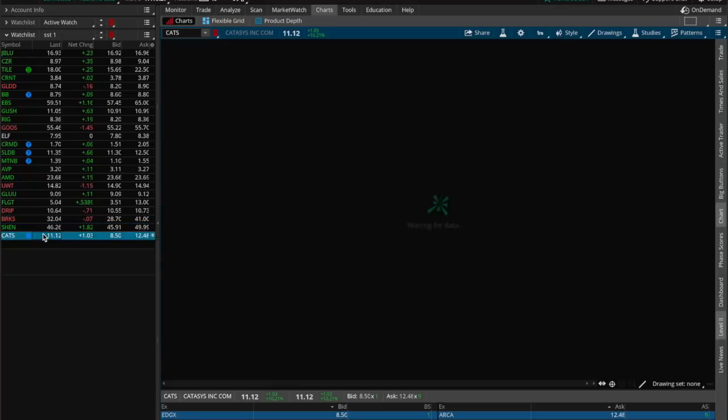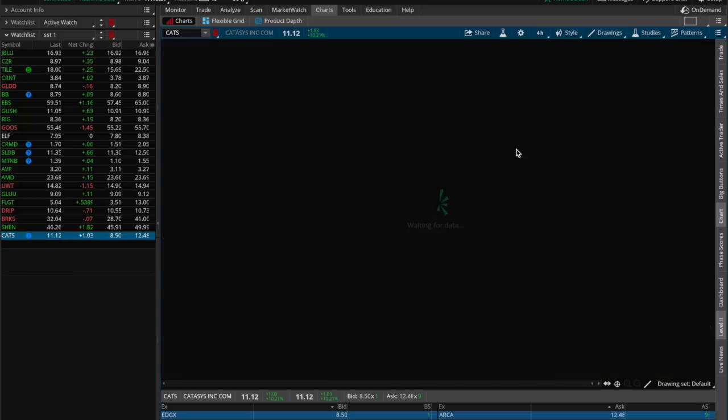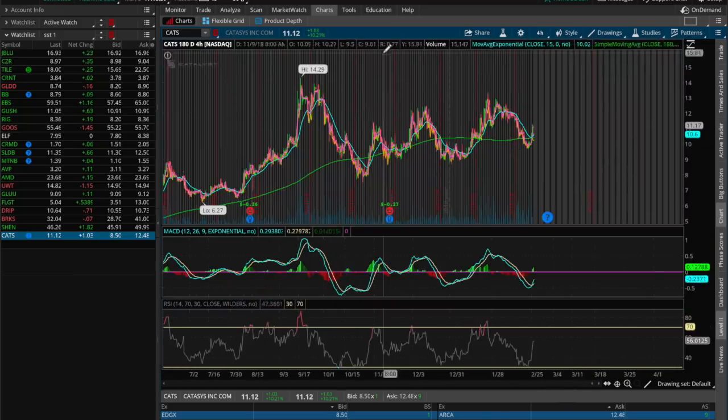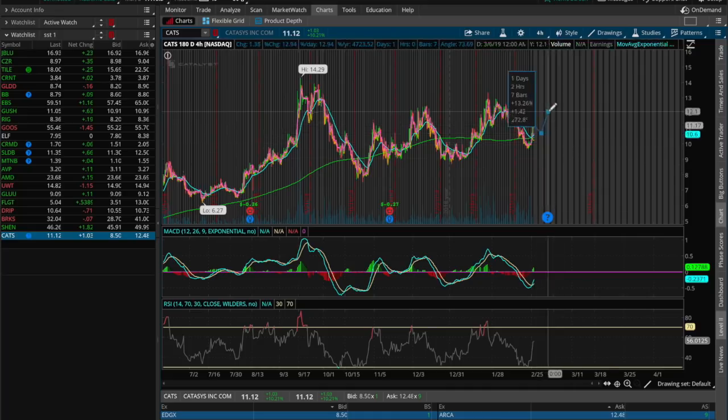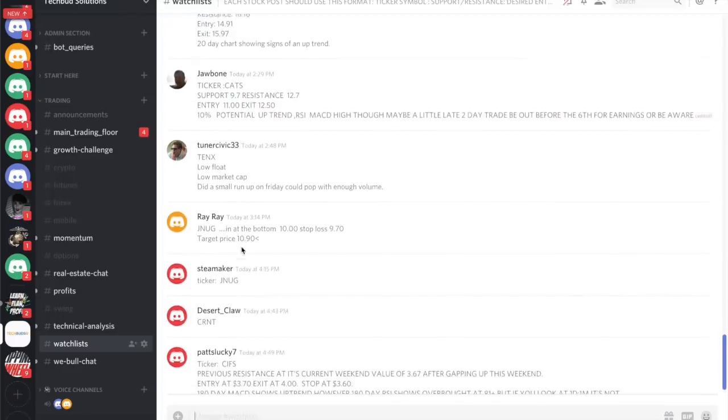Let's see. There we go. So CATS, very consistent uptrend pattern. Overall resistance right around $12 to $13. It looks like it's trying to find a support right around the overall SMA line. I would still say it needs a little bit more time. It just has one day of confirmation above the EMA line. I would like to wait for higher highs. So I think this one would be something interesting to follow, and the margin of profit seems to be worth it as well. But that would definitely be more of a day trade.